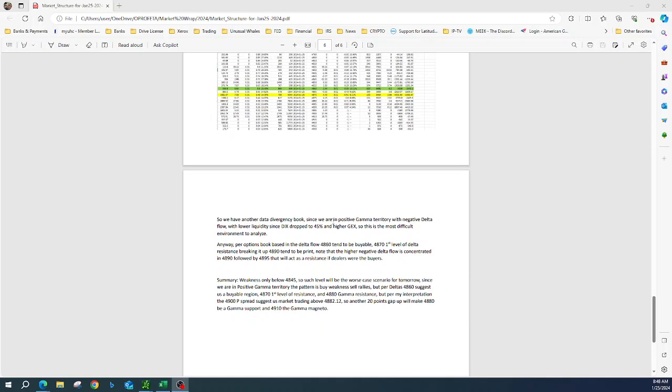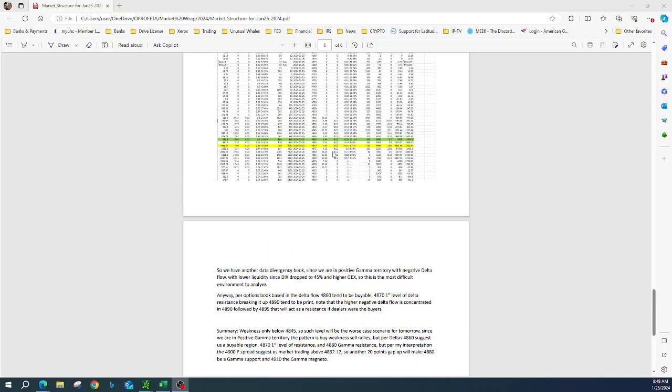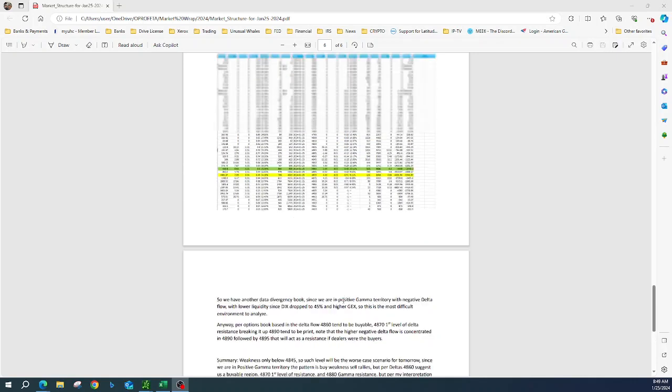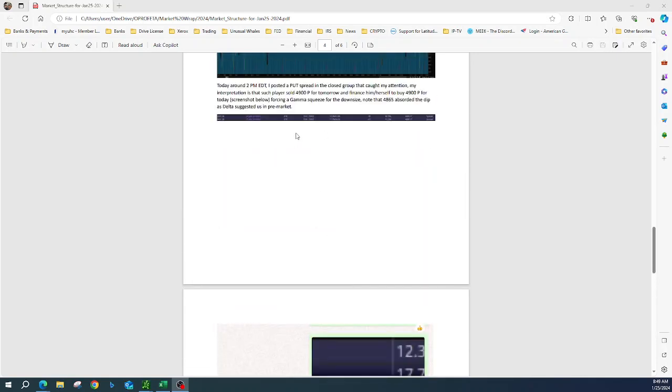Everything, hope you guys review. Remember that per book, I also told you that delta suggests 4,860 as a viable region, but the first level of resistance is 70 because of negative delta. But as I just said, if dealers sold, forget it, it will be a floor. 67 will be a floor, or 82, because the big order forced a gamma squeeze to the downside yesterday to be long and buy it cheaper. For me, this is the setup.